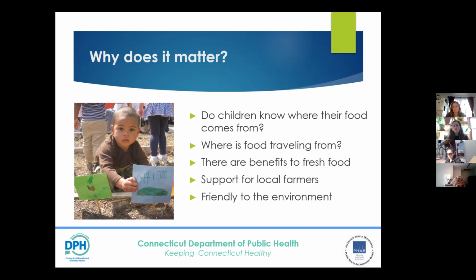Healthy food, local food, in terms of taste and quality, means less food waste. It means kids are more likely to try new fruits and vegetables, which, as we all know, trying new foods is not a strength of 2-year-olds and 3-year-olds. At the same time, when they have a relationship with those foods, which can happen through farm to school education, they really are interested in it. So there's a lot to bridge the gap there. Next slide.